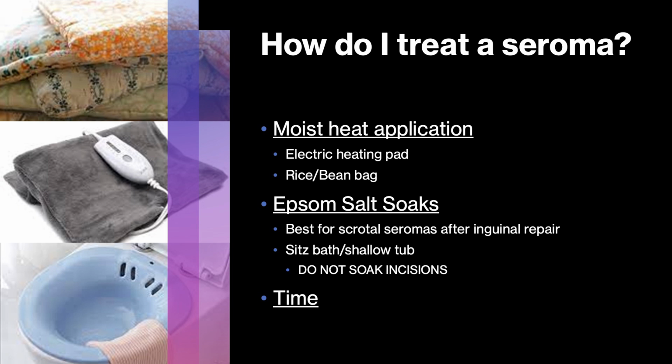Moist heat is best applied using either a microwave rice beanbag or an electric heating pad with a moisture barrier or pad in place. Just like ice, these methods are applied for 20 minutes, 1 to 2 times a day, to encourage absorption of seroma fluid. This method is also beneficial to loosen muscles before stretching or being active. Please refer to the patient education video, Moving After Abdominal Surgery, on proper stretching and movement after applying moist heat.